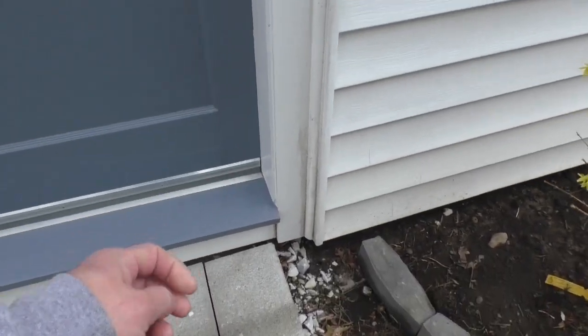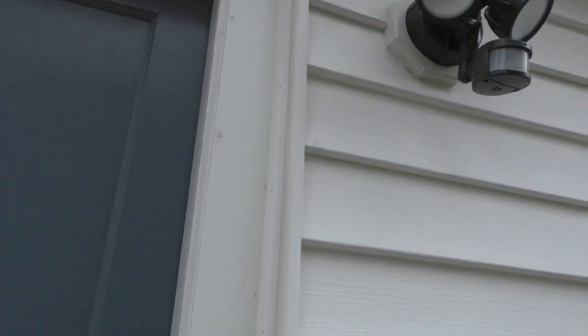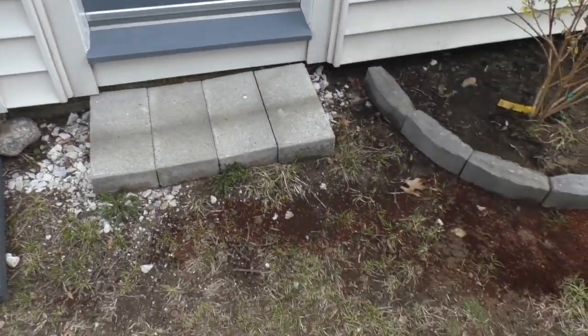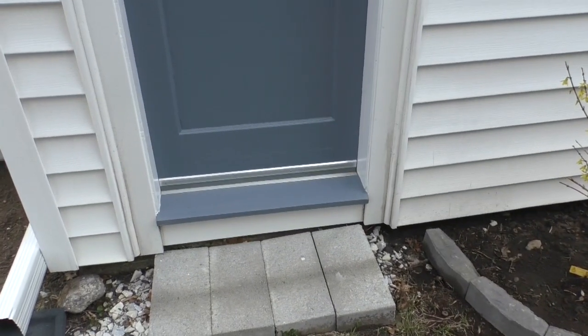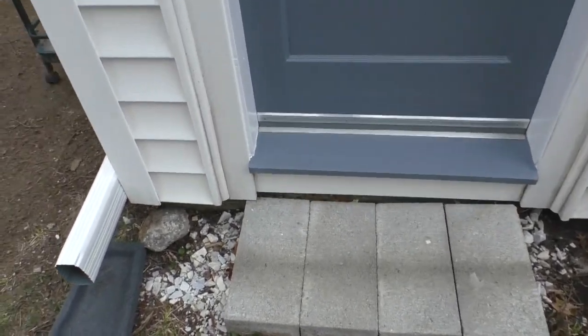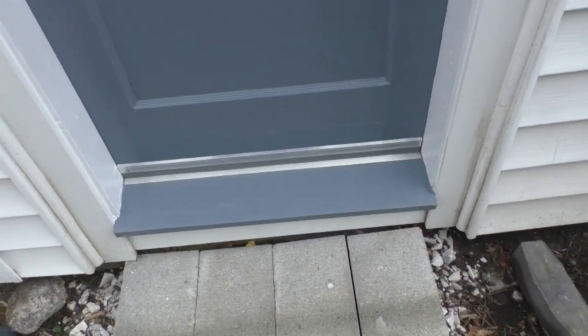This is all the caulking residue that attracted moisture, sand and such. I'm going to clean that up with a sponge or a scrubber. No big deal. I think mineral spirits will take that off. We'll see. I'm glad to see that the threshold I built is holding up nicely.